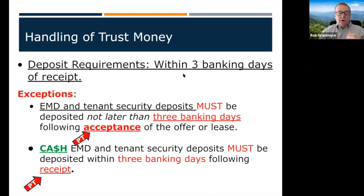It's 3 banking days, but it actually splits again. We've got a split where it can be 3 banking days if it's rent or cash. Cash or rent must be deposited within 3 banking days of receiving the money. So if Jason pays me a $5,000 earnest money deposit in cash today, or if he pays me $2,000 in rent, cash, check, or otherwise today, then I must deposit it within 3 banking days of receipt. So if in doubt, you're usually leaning towards within 3 banking days of receipt.